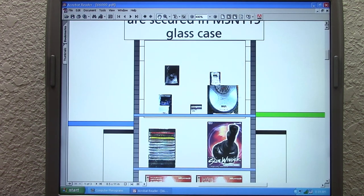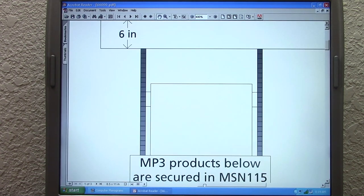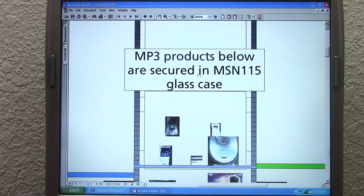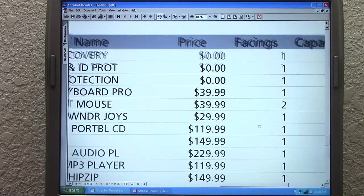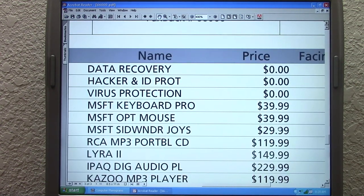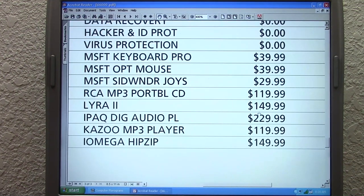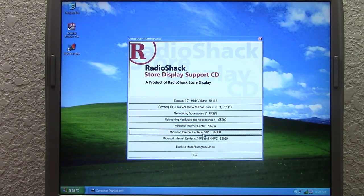This is a CD player, like one of those portable CD players. And yeah, so this is how they would be. They would be below the, oh, MP3 products below are secured in MSN 115 glass case. There were 8 optical mice on the display, and it cost $40 for the mouse. The keyboard also was $40. The joystick was $30. Man, look at the price of these MP3 players. Look at the price of the CD one. The portable CD was $120. So that's the Internet Center with MP3.